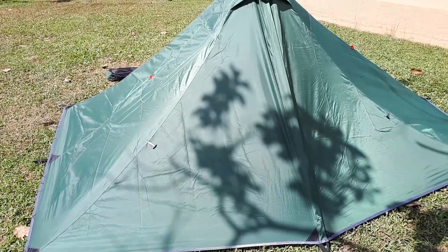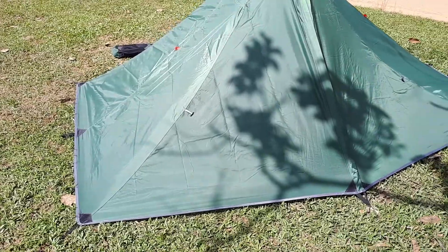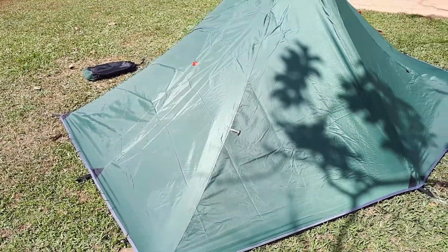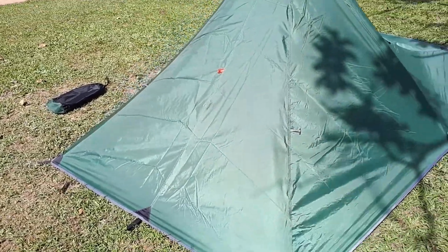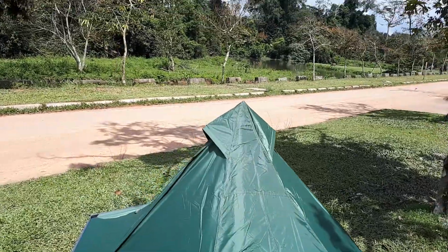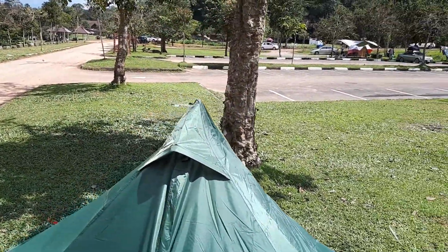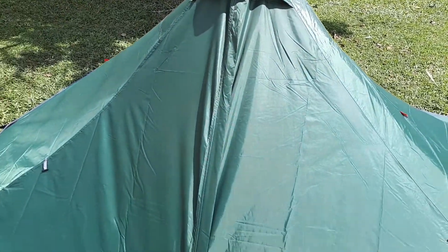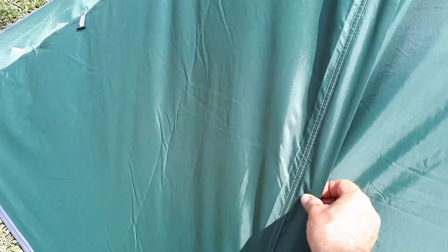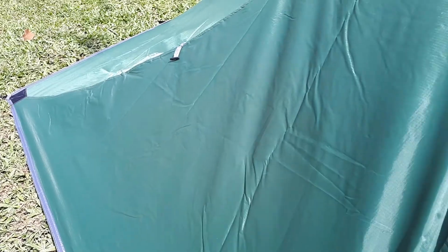So pros wise, as you can see, the fly goes all the way down to the ground, which means that you're not going to have any spin drift issues if you're in inclement weather. Also has two closable vents on the peak. You have a double thickness flap with Velcro to stop the rain seeping in through the zip.